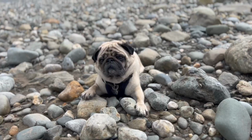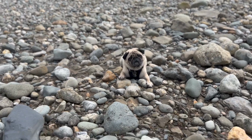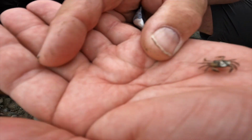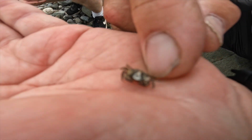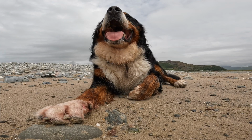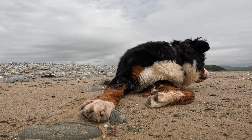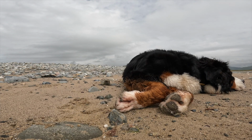Whilst Buddy was exploring, Winston spent most of the time chilling out, and we found some wildlife. A couple of crabs and a little jellyfish amongst all the rocks. This is one of the smaller crabs. It was at this point the dogs were giving us all the vibes they're ready to go home. Even Buddy was tired.